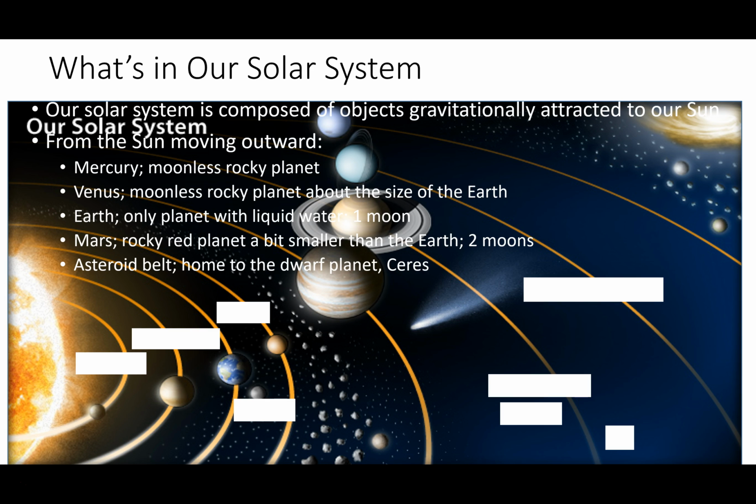Pluto is not a planet anymore. You're right, it's not a planet anymore. But Pluto is a dwarf planet. We demoted Pluto to a dwarf planet, and we promoted Ceres to a dwarf planet. So what makes it a dwarf planet? Must be a certain size. Okay, must be a certain size.